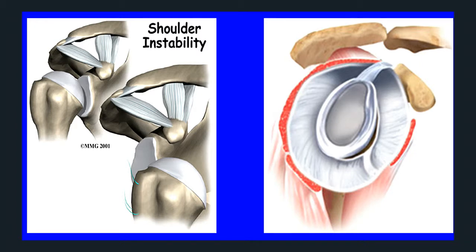It typically tears the labrum from about the equator down, and the eponym for it is a Bankart lesion. Of course, this was described, I think, around 1912 by Dr. Bankart, but anyway, it's ascribed to him.